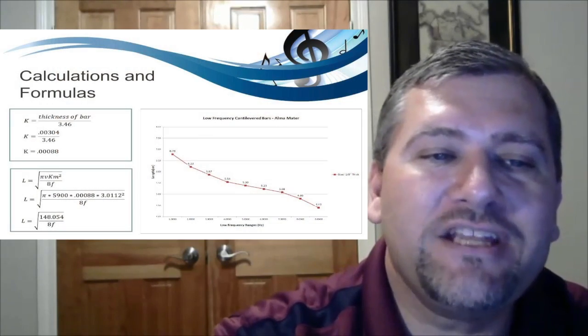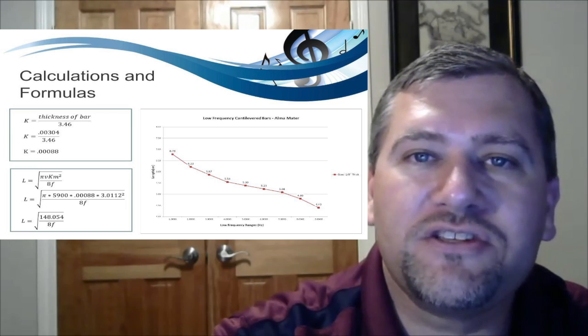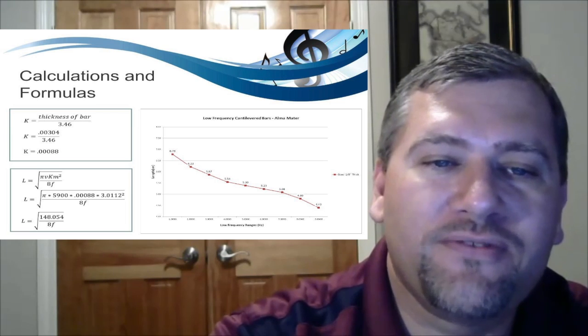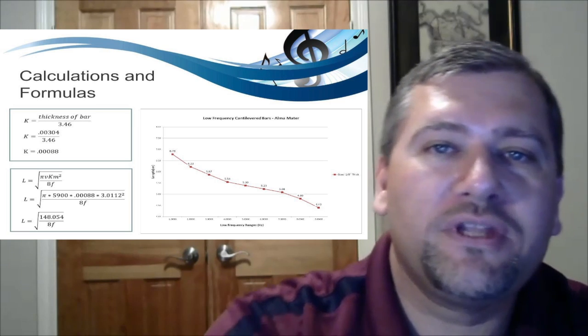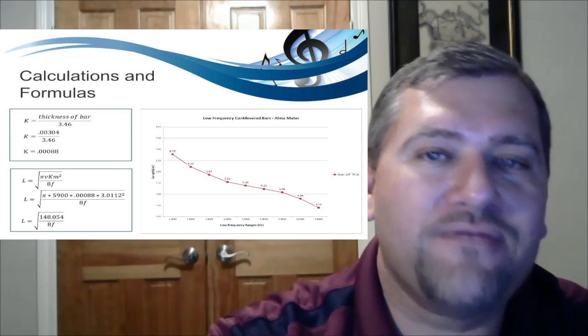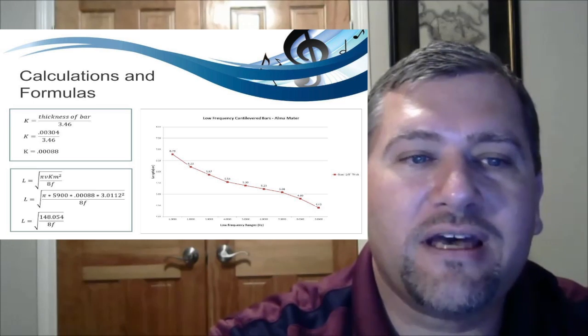On slide 10, you will see the formulas I used and my resulting calculations in designing the kalimba. The lengths are also shown in the chart provided along with their associated frequencies. Due to its design, your kalimba will not only be able to play the low frequency ranges, but also the medium and high frequency ranges of the alma mater, simply by adjusting the length of the tines.